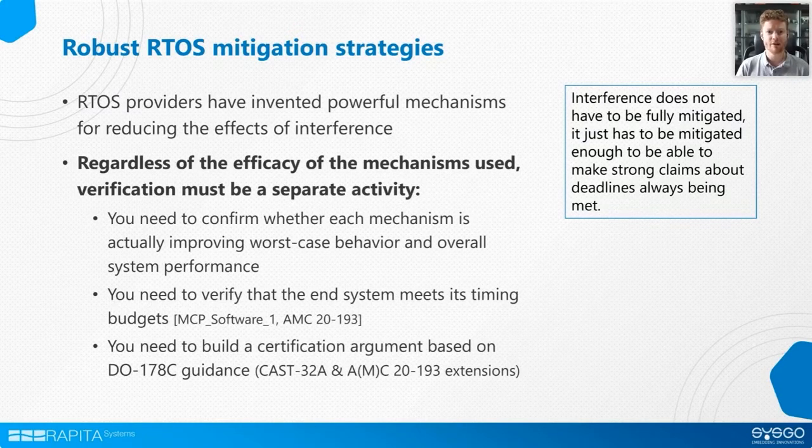So we need to confirm the mechanism is doing what we expect it to do, and we still need to confirm that the application, when assembled as a whole, is still meeting its deadlines, and more importantly, provide evidence to convince a third party that that's the case.